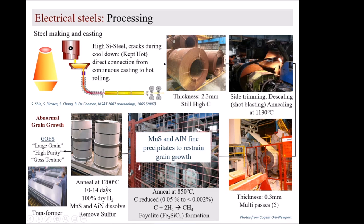So during the secondary annealing, not secondary recrystallization, that's the wrong word to use, because recrystallization has already partially or completely happened during the primary annealing. So this is not secondary recrystallization as falsely named. This is secondary annealing, because the recrystallization actually happened previously. Now we are doing the grain growth.